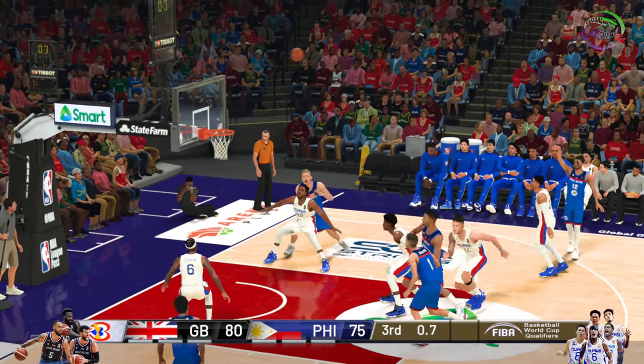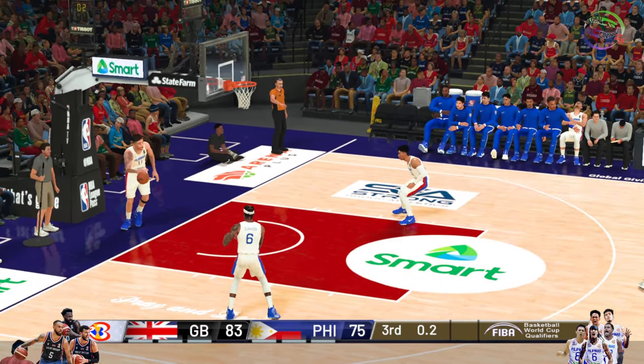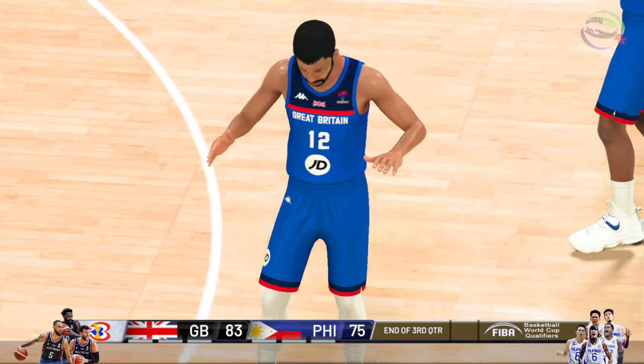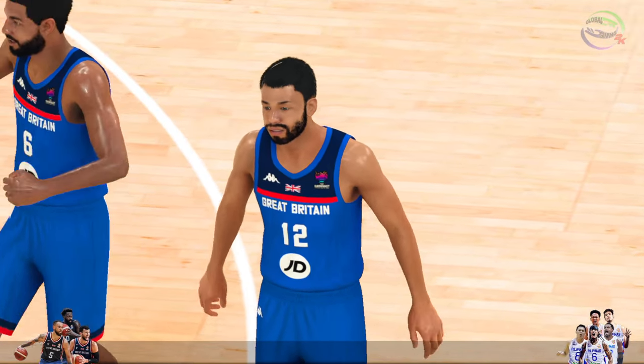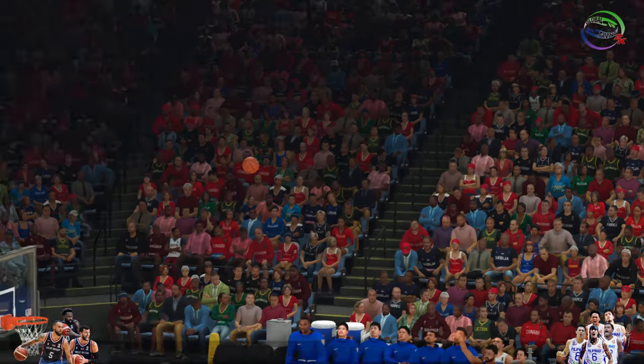Long range from the inbound. Shot is good by Nelson. 15 points in the game. And a great show through three quarters as we enter the fourth. Who will carry the day? Up by 8. After a quick break, we're coming right back with the start of the fourth quarter.